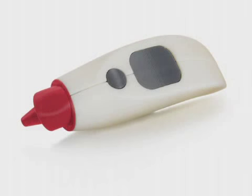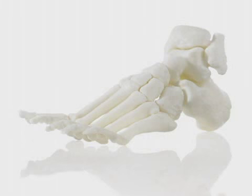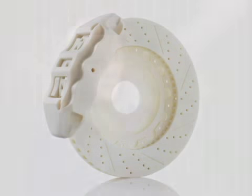Stratasys systems can be a game changer for your organization too. Now, you can quickly create, design, and modify parts with the security of in-house production. Our business wouldn't be where it is today without the technology that we've been able to utilize through our Dimension 3D printer and our Fortus 400. From our standpoint, it has opened up new doors, new opportunities, and will continue to play a huge role in our future.